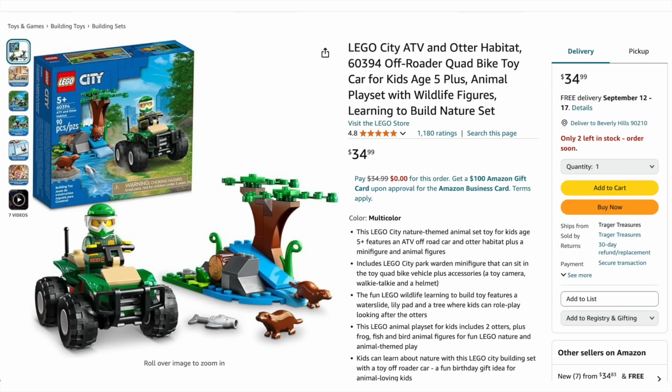I'm sold. I mean, you've talked to me offline and in some of our podcasts about those $10 sets. I think I was watching a video the other day where the person said the Otter Habitat was their highest return on investment set from that year. Yep. $10 set, and it's like a cool 25 on Amazon. Add a couple zeros to the back end of that, and you're doing pretty well.